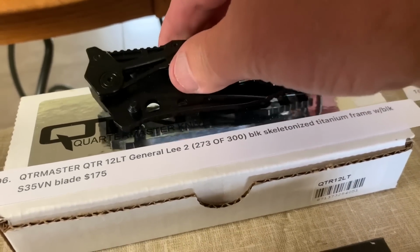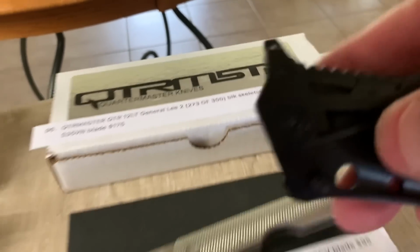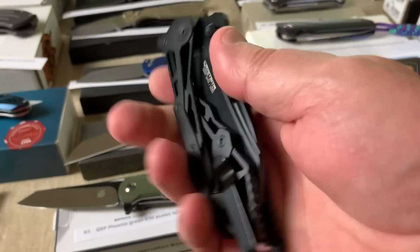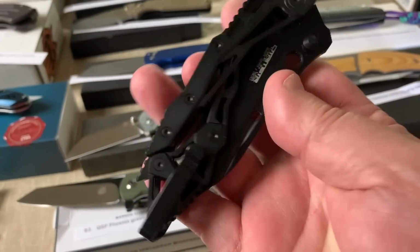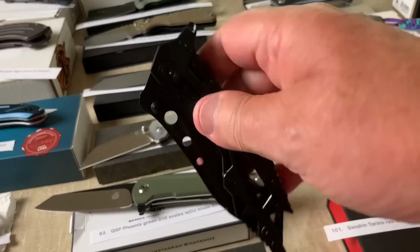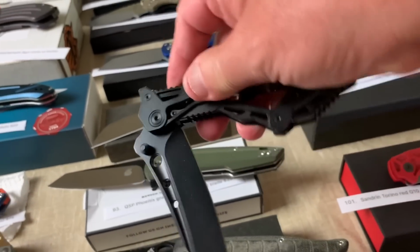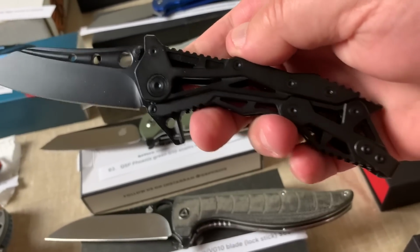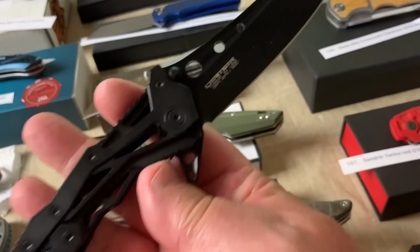And then we've got the Quartermaster, and this is the General Lee 2, 273 of 300, black skeletonized titanium frame, black S35VN blade, $175, okay. So here's what it looks like. It's real kind of wonky and mechanical looking. All right. Check it out. And then I believe this, oh yeah, this flips it open, but, see what I'm saying? Things kind of move around on there. And, okay, hold on. If I got it open, I got it open. Okay, one-handing it. And closing it up, I can't do one-handed.